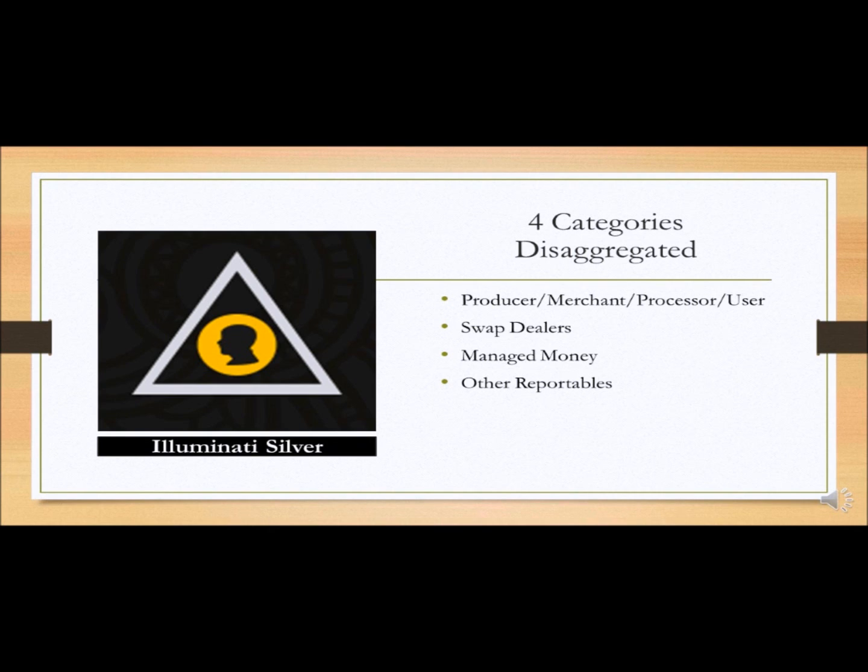And 4. Other reportables. All other reportable traders who do not fall into any of the three categories mentioned are placed in this category of other reportables. And generally these tend to be the individual trader or small trading entities, though not necessarily.